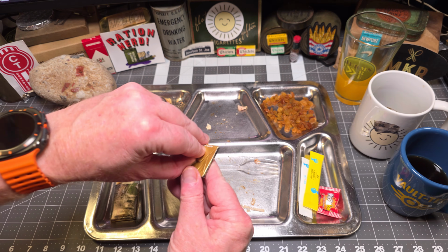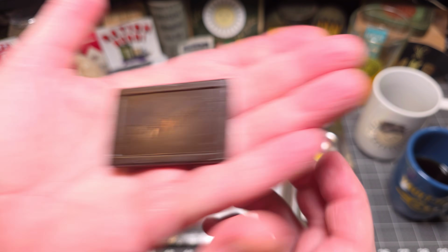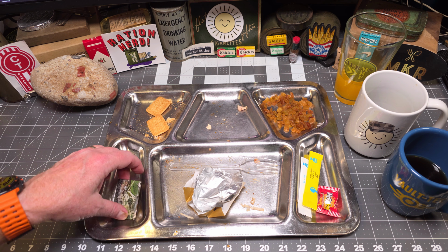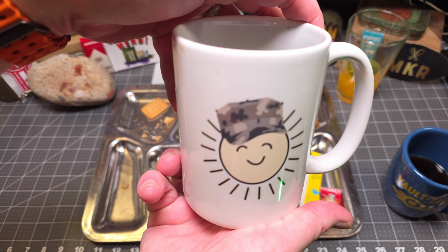Let's try out this chocolate. Kind of reminds me of Andes Mint. Looks like a dark chocolate. Gotta do this too. It's like a medium dark chocolate, like maybe a 60% cocoa. Pretty good. Very creamy, actually, which is nice. Yeah, I can handle this with one of these. And a swig of this.